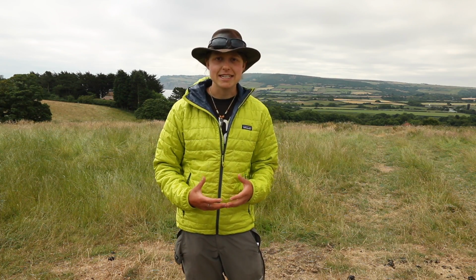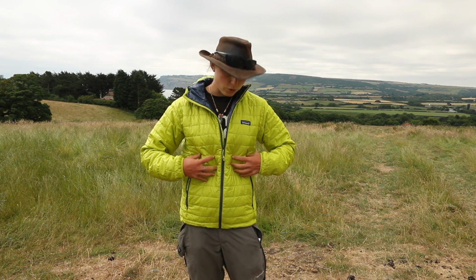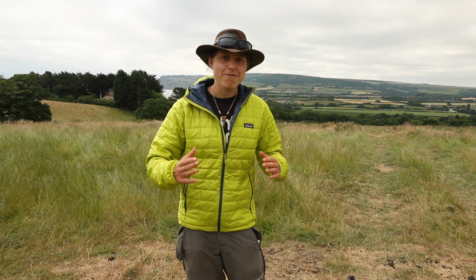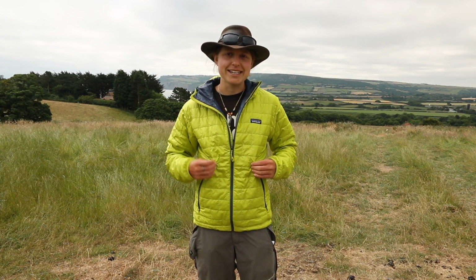Talking about insulation then, so this is Primaloft. It's 60 grams worth of Primaloft. It's all held in place through this sort of brick design, which keeps it all stitched and equally dispersed around the body. Sometimes you get the strips and the ribs on different jackets, but this one they've gone for the brick design. And what I love about the external and internal features of the jacket is it's 100% recycled polyester.